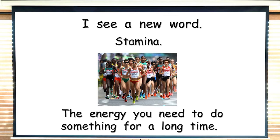What are those people doing? Well, they're running. I think they are running a marathon. They have to do it for a long time. They need stamina. Do you think you have got the stamina to stand up in a shop all day? It's not such an easy job, is it? Can I do it?